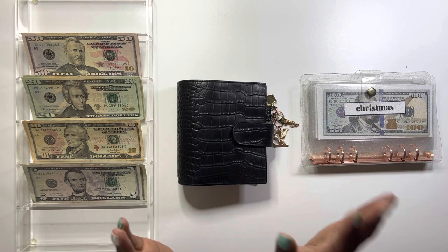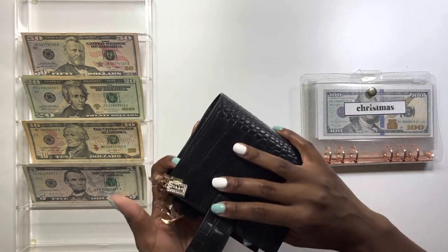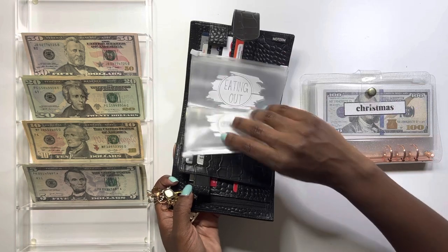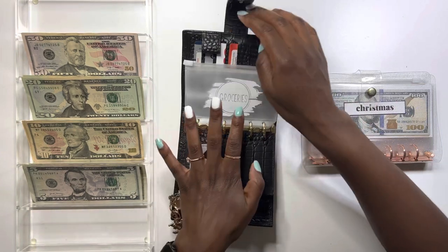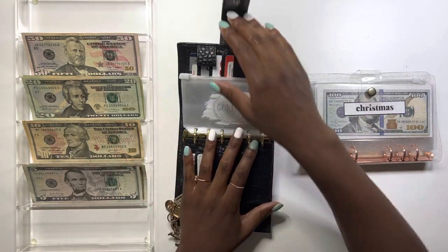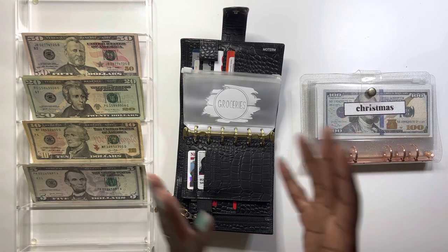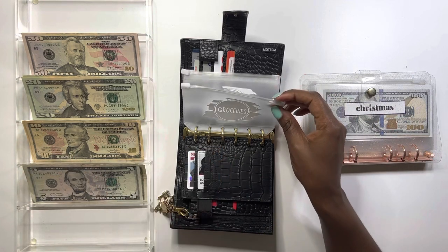Let's go ahead and start with our variable cash envelopes. This is what I like to start with, you guys. And you will see in my little wallet, we have zero, zilch, nada left. We spent a lot of money over the past week, and we just pretty much emptied out all of our envelopes. So first things we're going to start with is groceries.